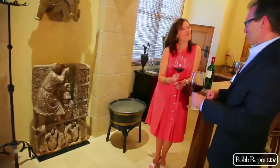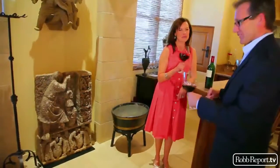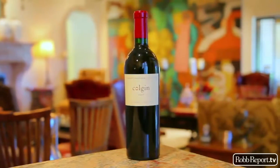Well, now we're sipping another work of art here, which is what this place is all about. And this is the Colgin number 9 Estate Cabernet Sauvignon. Tell me a little bit about what you love about this wine. Well, this wine, I think, is just a stellar example of what comes from this beautiful site here. And it's a blend of Cabernet, a majority of Cabernet, Merlot, Cab Franc, and Petit Verdot.